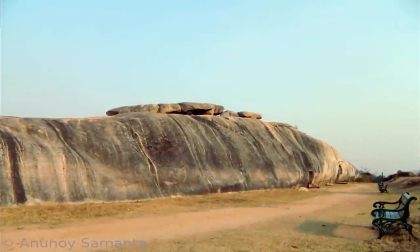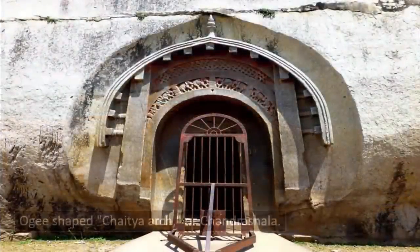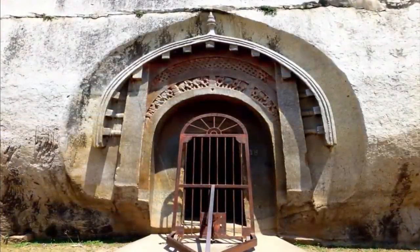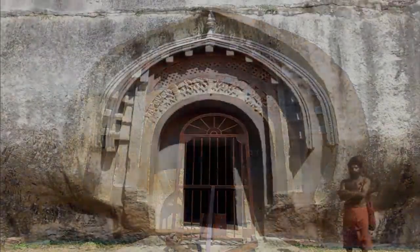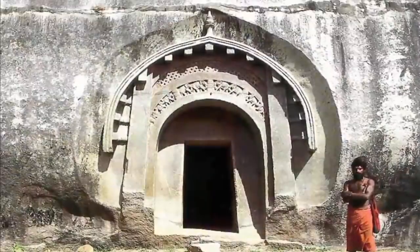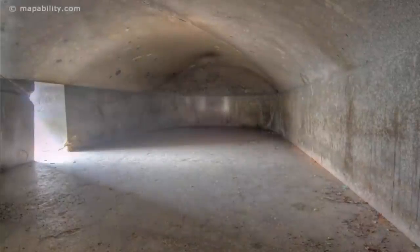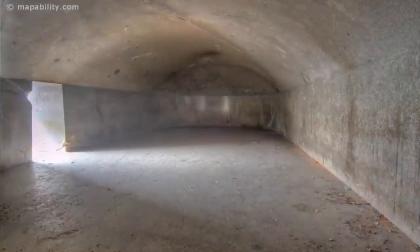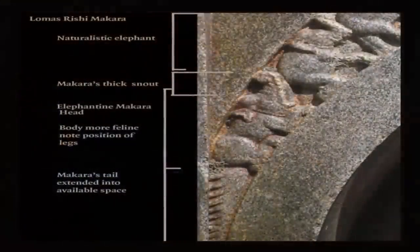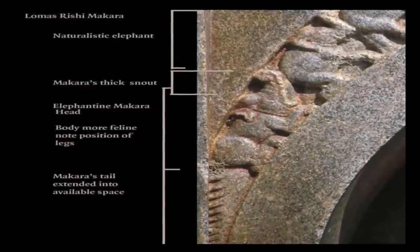The hut-style facade at the entrance to the cave is officially accepted as the earliest example of the ogee-shaped Chaitya arch, or Chandrashala, that was to be an important feature of Indian rock-cut architecture and sculptural decoration for centuries during its post-cataclysmic development. The example here is largely accepted as the specific influence for later examples, of which there are many at later Buddhist sites, such as Ajanta Caves and Kala Caves in Maharashtra.